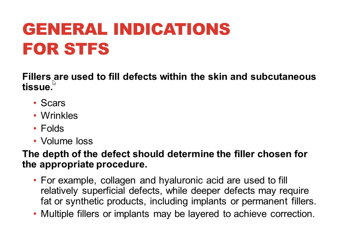So when do we use fillers? Well, when there are scars, wrinkles, folds, and volume loss. Basically, we're trying to fill in a depression, to plump it up and elevate it. When we examine the patient, we determine the depth of the defect, the problem, and then which filler is appropriate for that, and then we inject at that depth to effect a change.